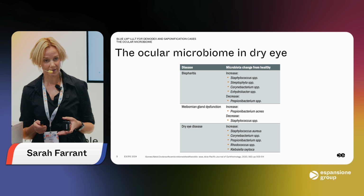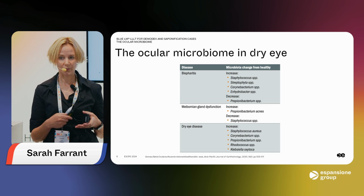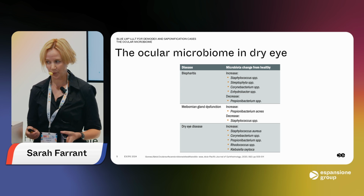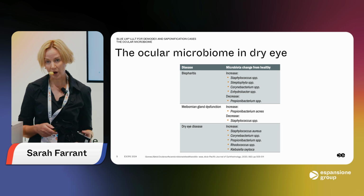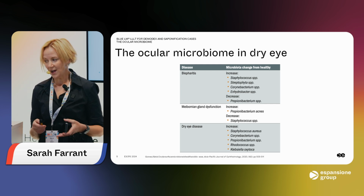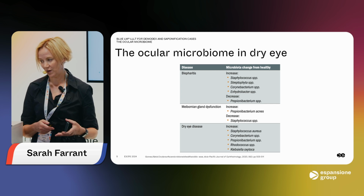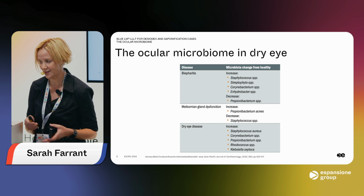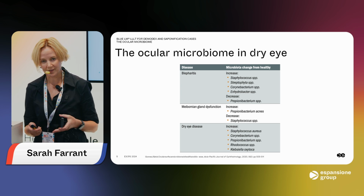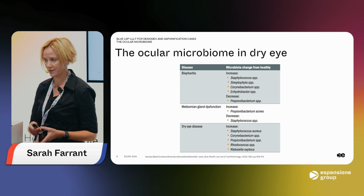So in dry eye disease, what the research is starting to find is that different types of dry eye disease will influence the levels of the ocular microbiome. For example, in blepharitis, we know that things like staph and strep tend to increase. In MGD, we get decreases in staph. In dry eye disease generally, we get increases in lots of things. So depending on what's going on and the roles of the dry eye disease itself, we notice changes in the flora and fauna on the surface.